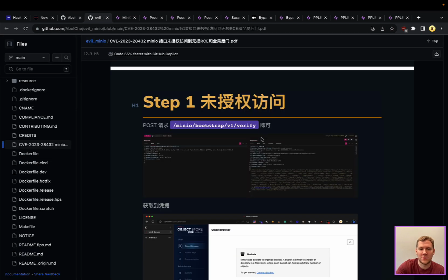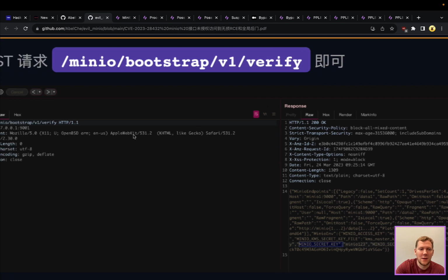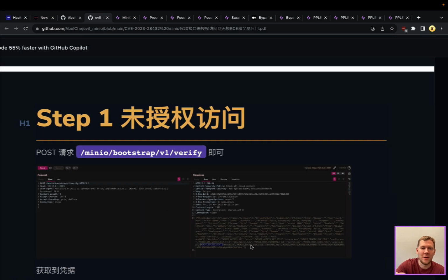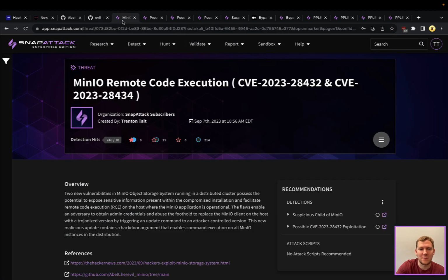The first one, which again is pretty interesting, is part of the setup process. There's this Bootstrap API, and if I can zoom in a little bit more, you'll probably be able to see it. They have this POST request here to it, and it leaks all of the environment data. And that includes an environment variable called MINIO_SECRET_KEY with your secret key here. So you can use that key to do a lot of other things, including staging a malicious software update for the MinIO server, which is what they're packaging up as a backdoor, which gives them code execution. So again, two different vulnerabilities here, but chained together they make a very interesting POC.